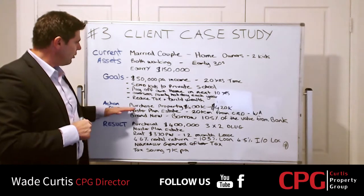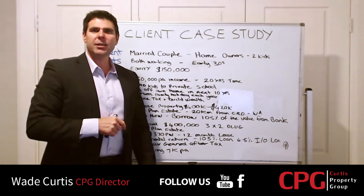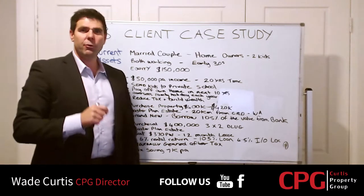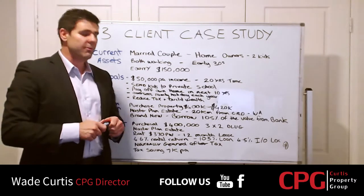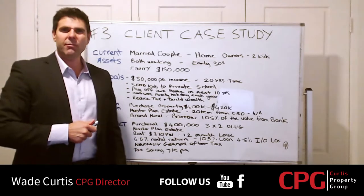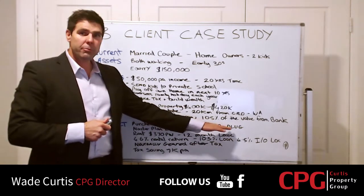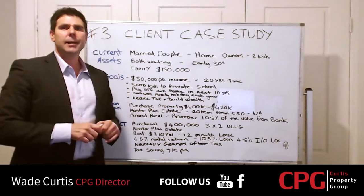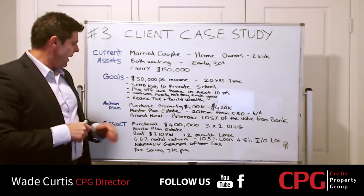So the action plan was that $420,000 property, master plan estate, around 20 kilometres from the Perth CBD. Brand new, we wanted to buy new for tax, to reduce our taxes, get more tax deductions through depreciation and those types of things. The result, we found them a property at $400,000, just over $405,000, I think it was, or $404,000. 3-bedroom, 2-bathroom home with a double lock-up garage. So it wasn't on a massive block, it was I think a 350 square metre block. So it wasn't huge, but it was a 3-bedroom, 2-bathroom.